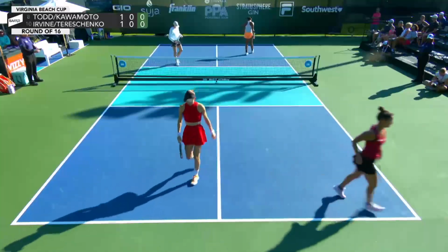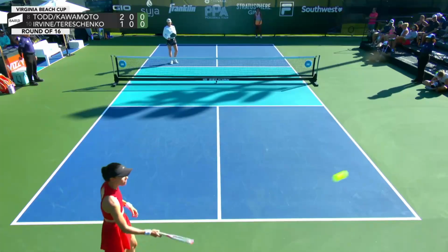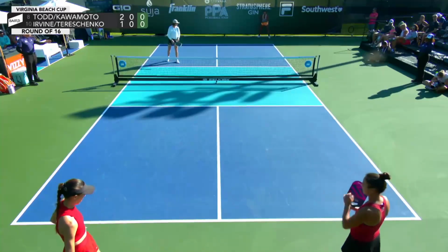Jessie Irvine's looking really good right now. She's been coming to the middle of the court a lot, attacking a lot of shots. She's had some great anticipation coming in and putting pressure on her opponents. 2-1-1.